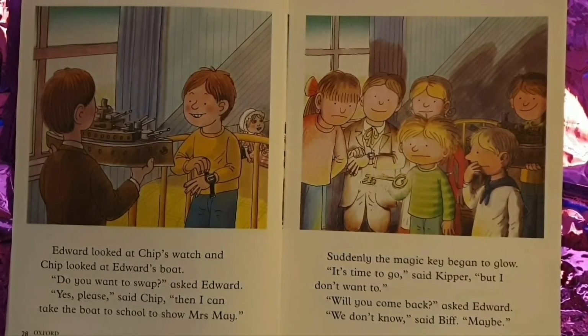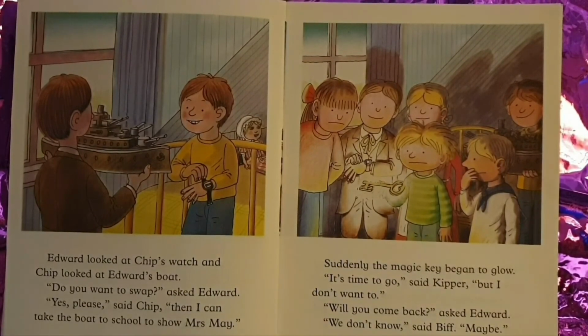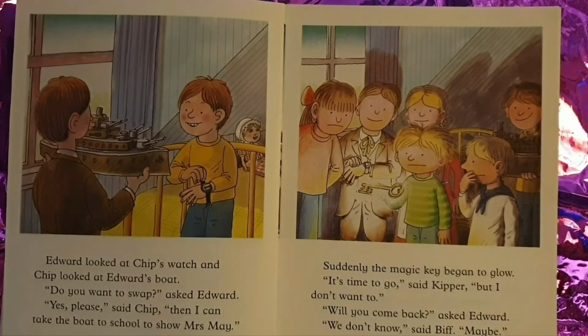Edward looked at Chip's watch and Chip looked at Edward's boat. "Do you want to swap?" asked Edward. "Yes, please," said Chip. "Then I can take the boat to school to show Mrs. May."